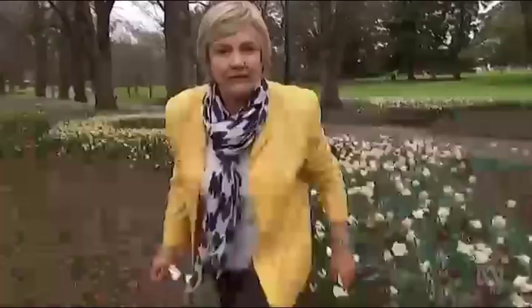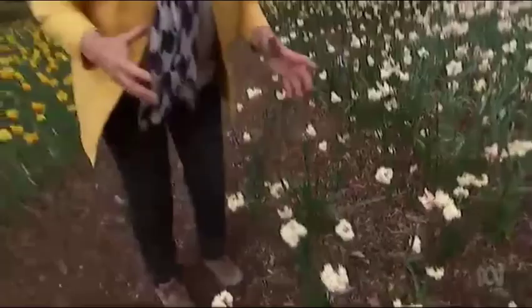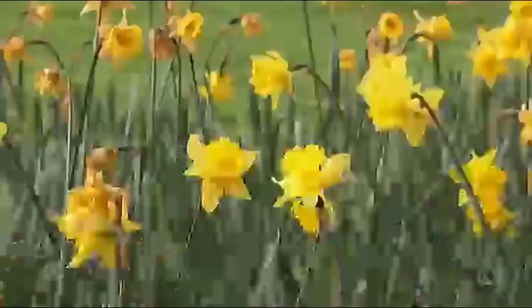I haven't talked about fragrant daffodils and jonquils. This is a jonquil called Early Cheer. It is quite magnificent. If you pick a bunch of those, put them inside, the whole room fills up with fragrance.